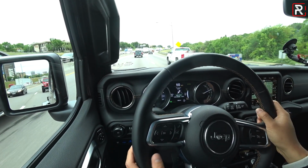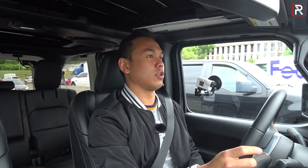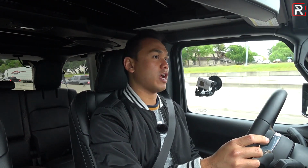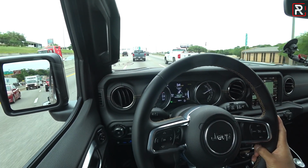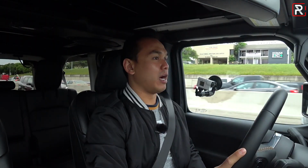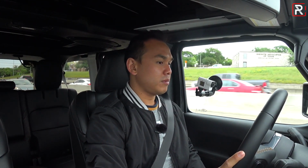The seats are pretty comfortable. The Sahara trim, or this High Altitude version, has a really nice, plusher leather material that feels good. The regen brakes also are really nice. I barely have to touch the brake when traffic comes to a stop, and it automatically brakes for me, and it's also putting energy back into the battery pack, which is a great thing. That's the one beauty about these one-pedal drive features: you can save your brake pads. You don't have to use your friction brakes as much.